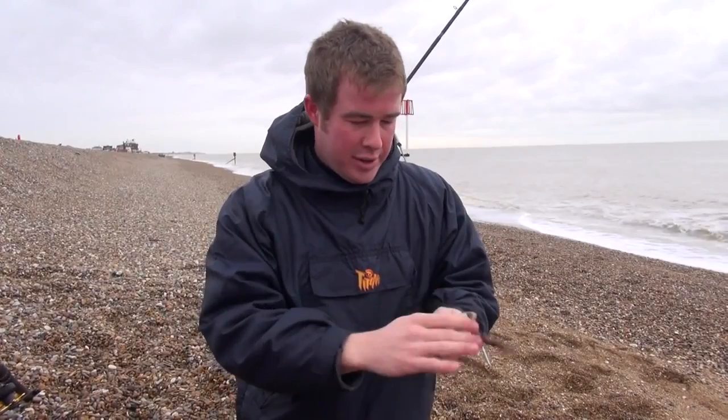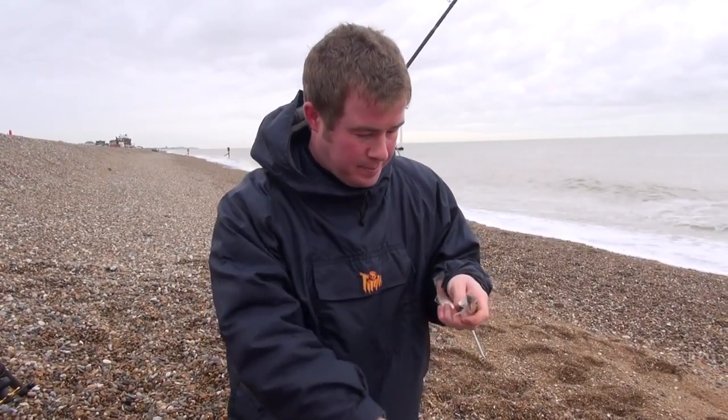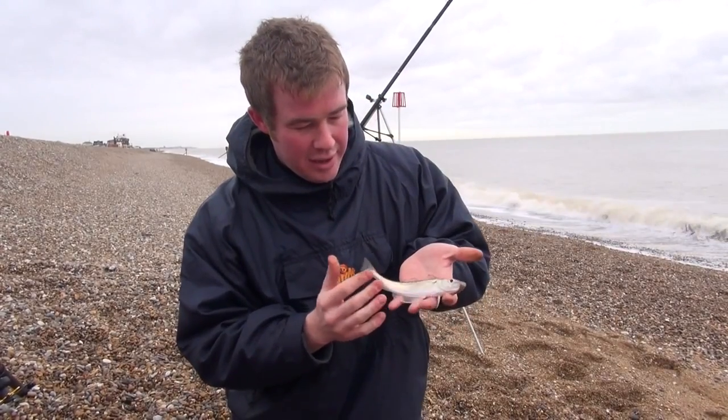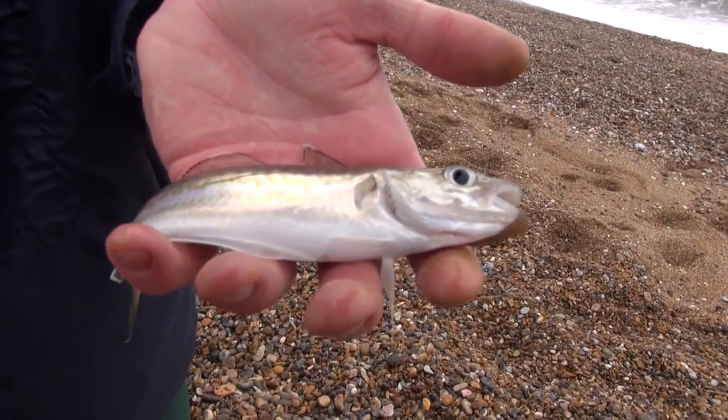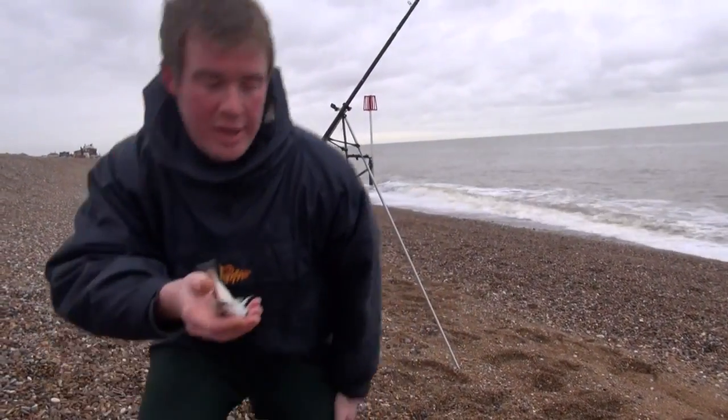We'll get him unhooked and get him back. I mean, he was a perfect size live bait, but look at that, perfection in miniature. We'll get him back and get another rig ready.